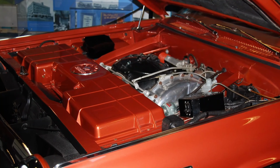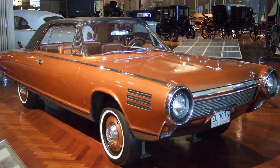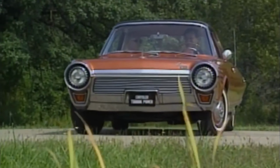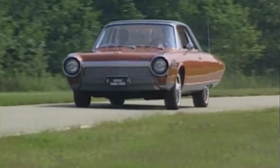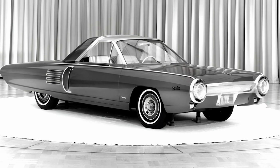But here's where reality crashed the party. The turbine engine was expensive to build, complex to service, and had a thirst for fuel that would make a Cadillac Eldorado look economical. After the 2-year test program ended, most of the cars were destroyed. Only 9 survive today, scattered in museums as reminders of what might have been.